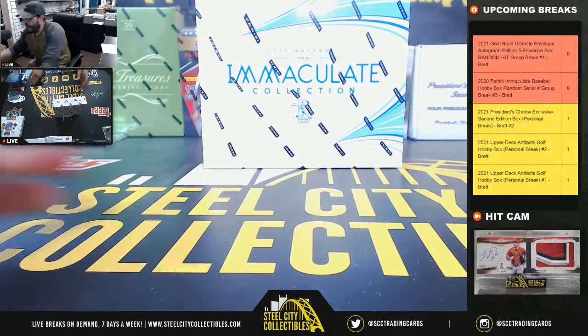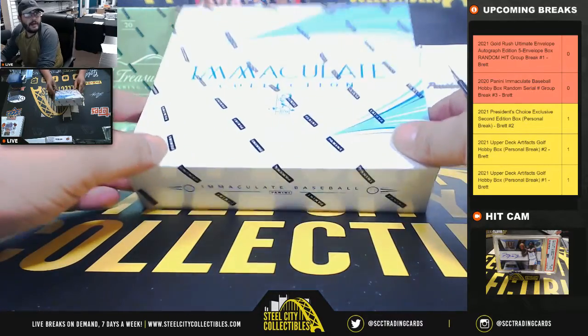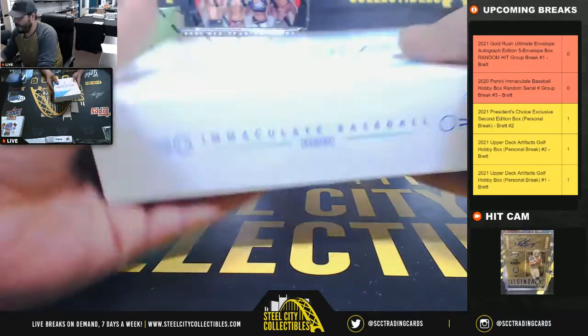Here we go, one box Immaculate Baseball. I tried messing with it. It's super bright, and I'm not sure why. I tried messing with it to fix that. Maybe I'll try again in a little bit.